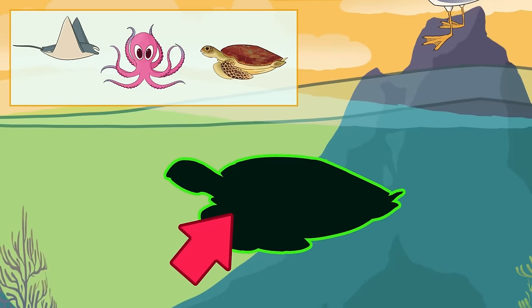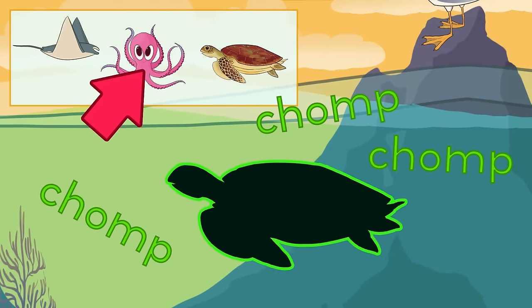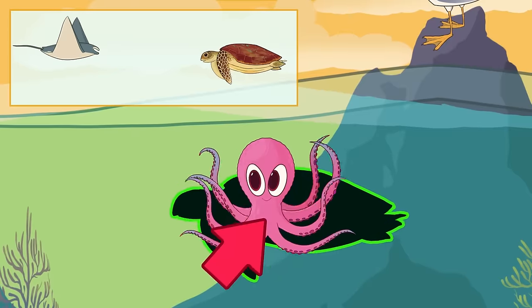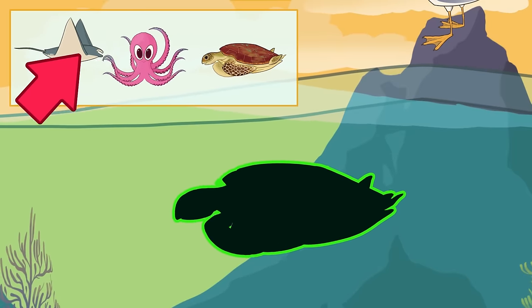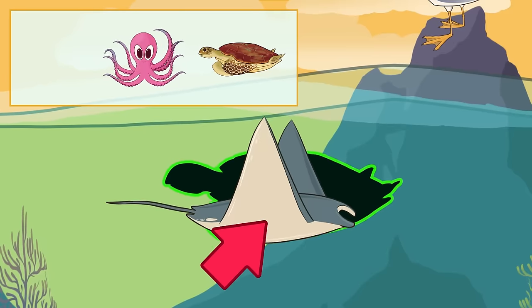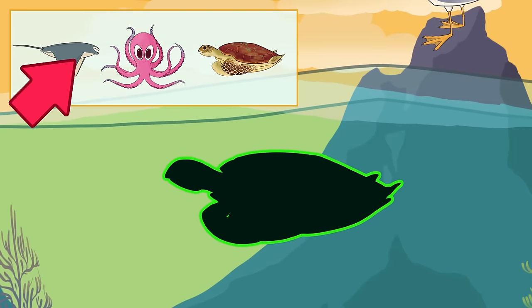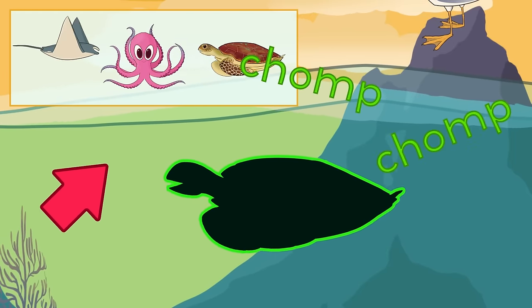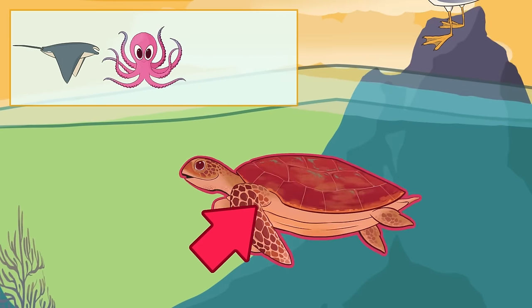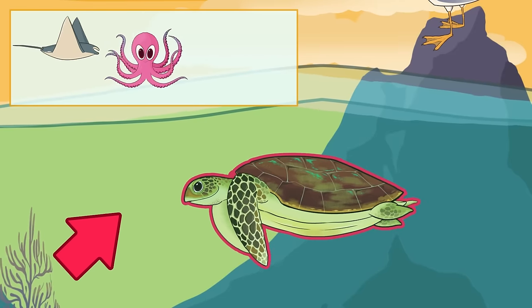Who goes there? Chomp, chomp, chomp. Who goes there? That's not quite right. It has a round shell, as you can clearly tell. We're almost there. Let's try one more time. It can swim for long, and it goes chomp, chomp. Do you know what it is? That's right, it's a sea turtle.